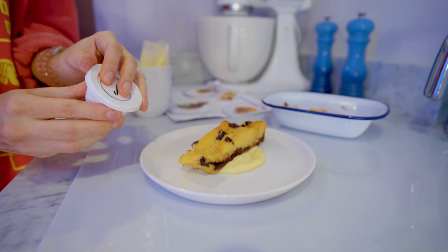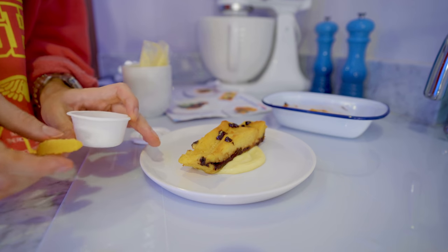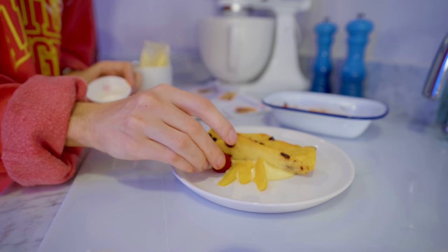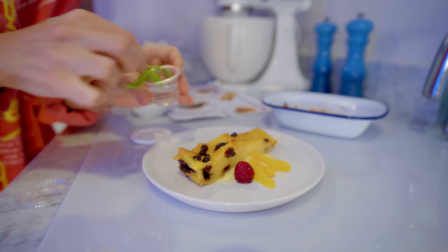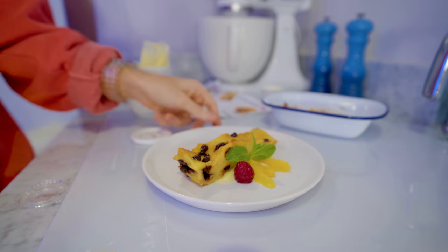Then in this little pot, it comes with some extra decoration, which is 3 pieces of orange or tangerine or whatever this is. One, then 1 raspberry, which we're gonna place here. And then it comes with a mint leaf in water, just like that. It looks so good. This is our first class dessert.